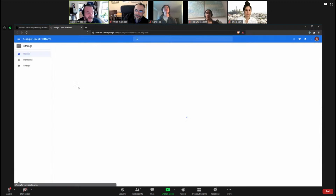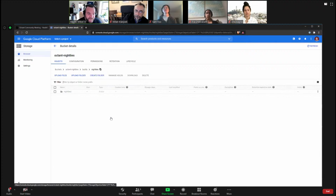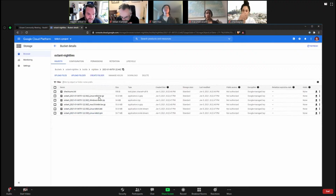You can see this anonymously, but if you are logged into a Google account, it might ask you to log in. Nightly builds are here in this folder. They get published nightly. You can see the last weeks of builds. You go in and there will be the files for your platform: Linux, Mac, Windows. I encourage people to use these and check things out.